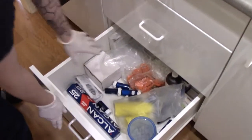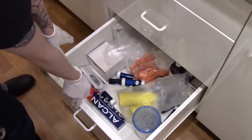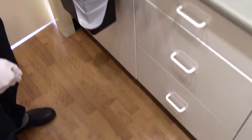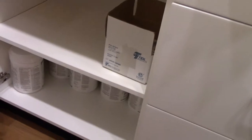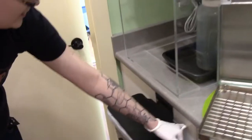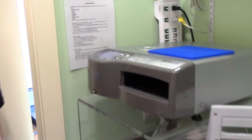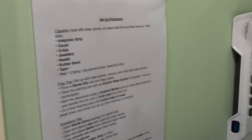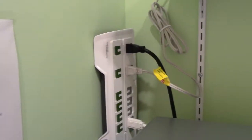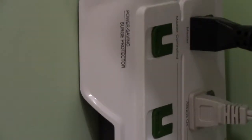And this is just some extra storage here. Over here, this is just some things like extra spare sleeves and aprons, as well as Optim wipes. And there, I've just got a setup procedure just to make sure that everything's nicely standardized.